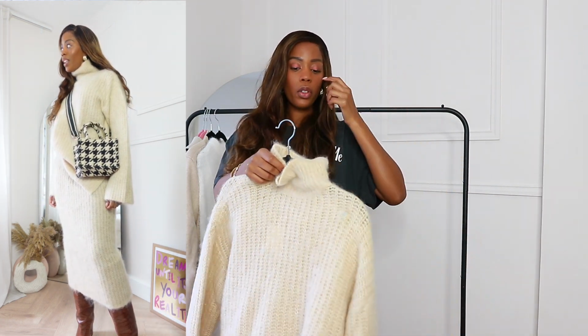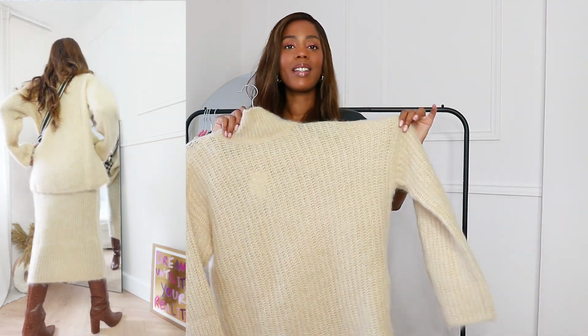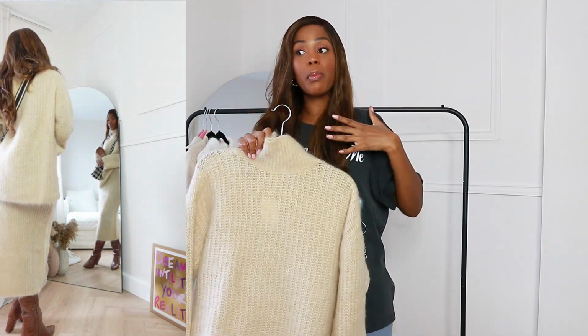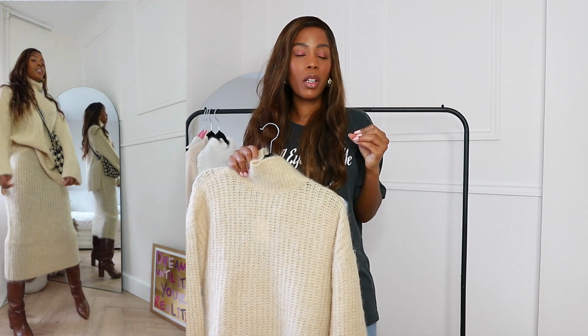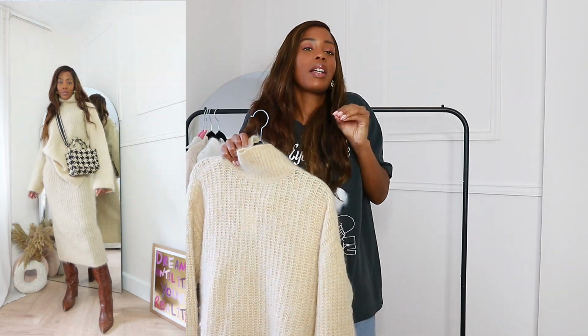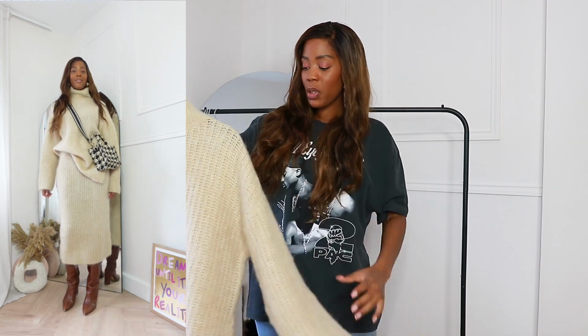One thing to note, if you're somebody with slightly sensitive skin, this might be slightly irritating. For me, it was okay, and I'm a person like, if there's a label in my clothes or something's irritating me in my clothes, I'm like, cut it out, it annoys me. But for me, this one was actually okay.